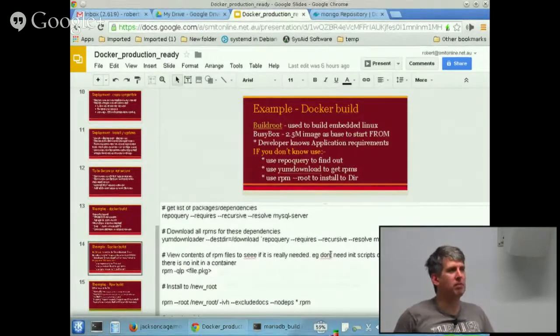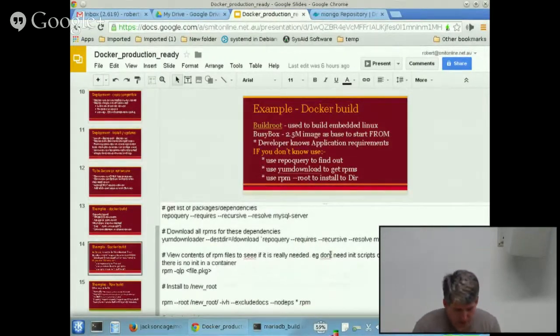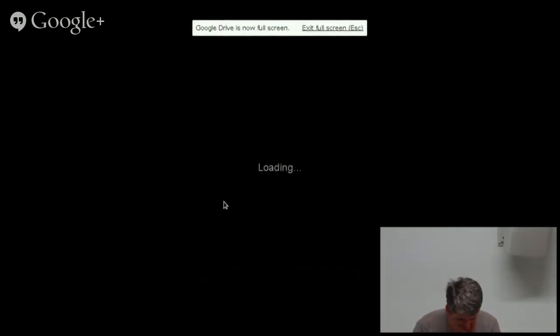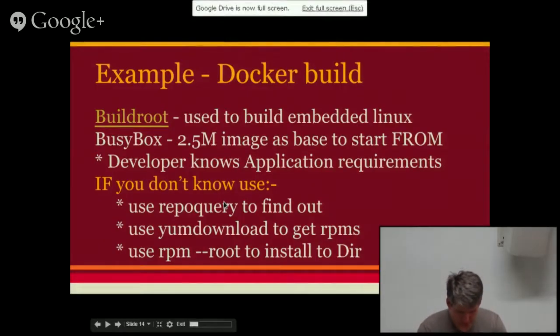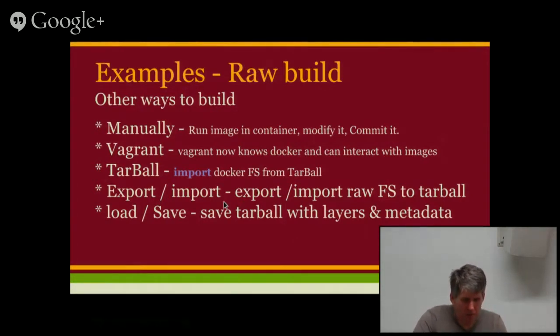No, it wouldn't. You're right. So I'd still have to end up pulling in some libraries anyway. So there are other ways to build a raw, more compact base.